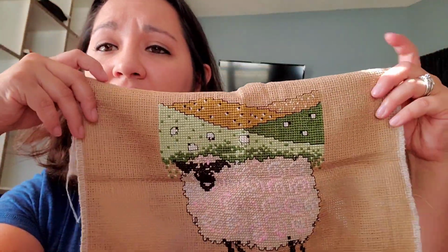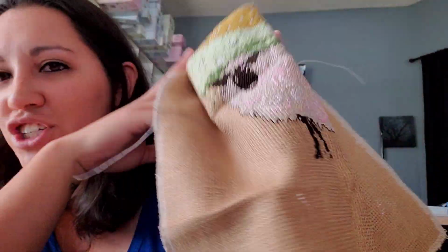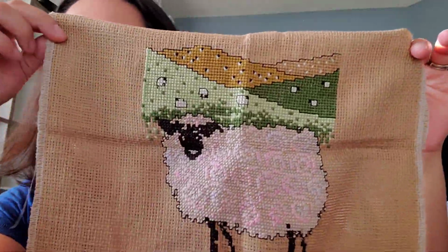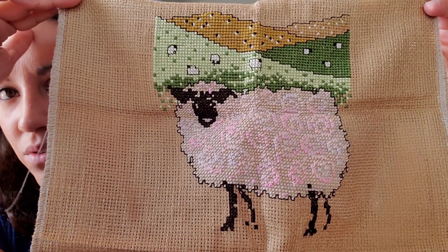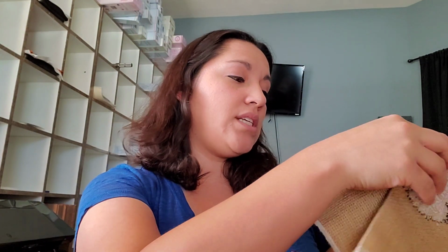But I will never hang this. And so I thought, you know, I'll just send it to Michelle. She's already pre-approved all of this stuff, so she knows she's getting it. And it looks like, honestly, it's stitched on like 11 count or something. I don't know. It's a little, what is that, a sheep?